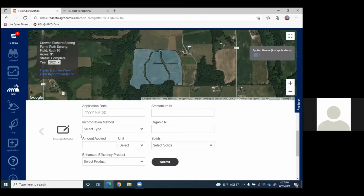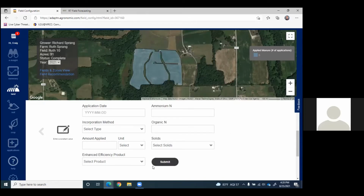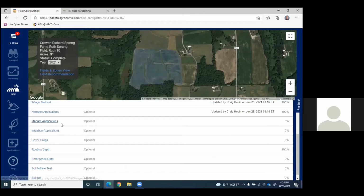Application date, whether or not it was incorporated, and also the amount applied, and that could be in gallons or tons. It also asks for your ammonium and your organic N, and this would come from the manure analysis. You could also use stock values on this, and also the moisture. So it's a big difference between liquid hog manure and dry chicken litter in what nutrients are available and what's going on with that. So these are the basic parameters, and these are the ones that I shoot for, making sure I hit all these.